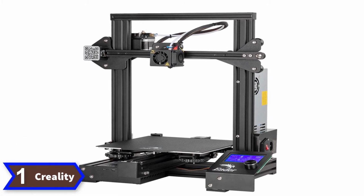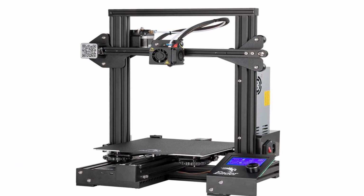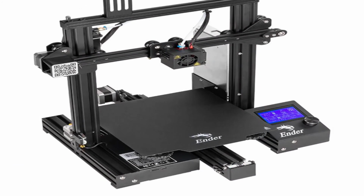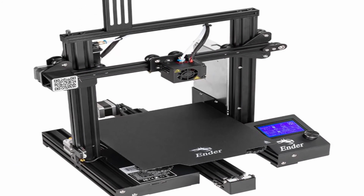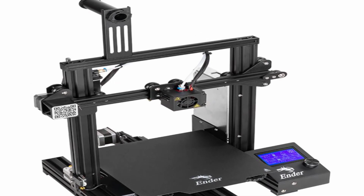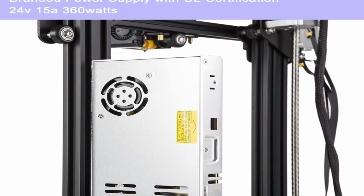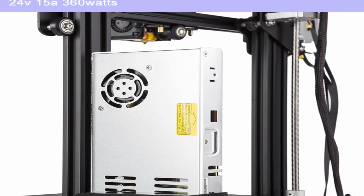Number 1. Brand name, Creality. The Creality Ender 3 Pro comes with a space-saving design. This makes it easy to fit your 3D printer on your desk. It's quiet, working noises don't bother you, so you can concentrate on your work even with your 3D printer in the same room.